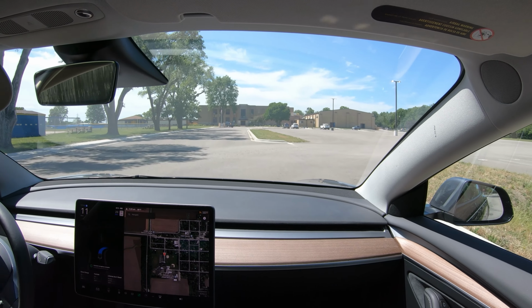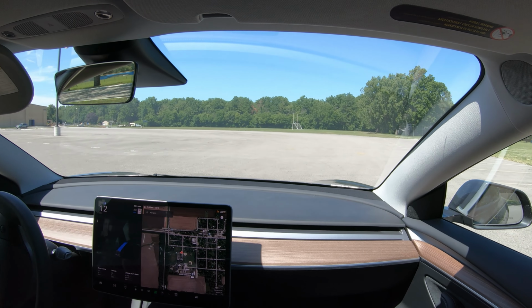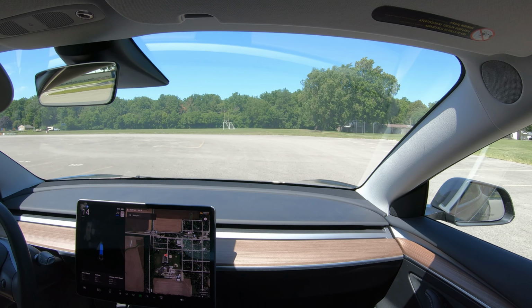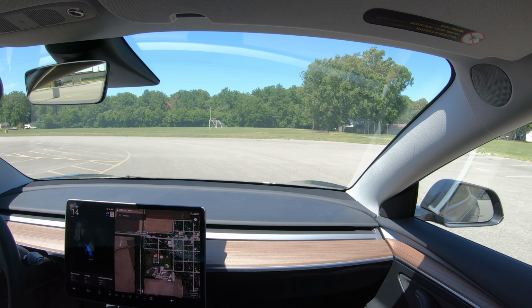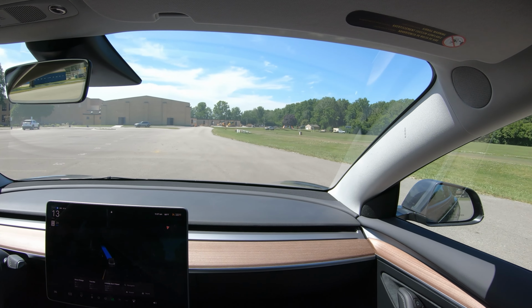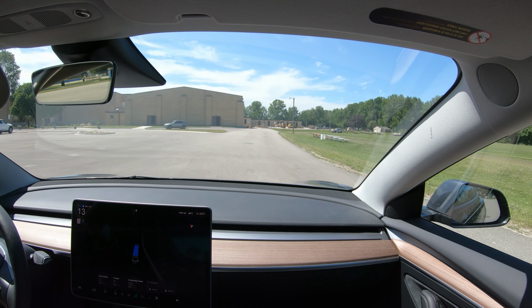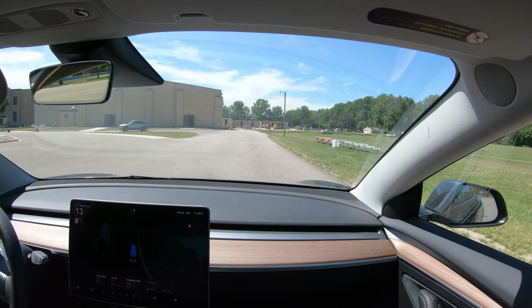And here we are. Oh, I ended the trip and I don't know where it's going now. Are we off on an adventure where FSD wants us to go? Apparently we are. It's kind of funny, if you end the trip, it doesn't stop. It just keeps driving somewhere. Okay, where are we going, car?